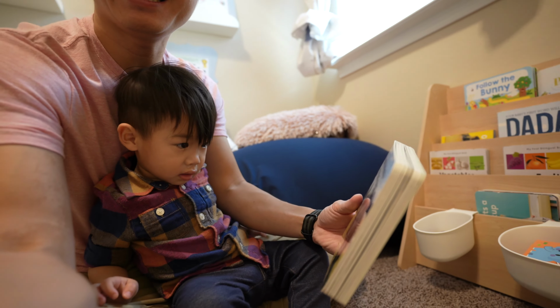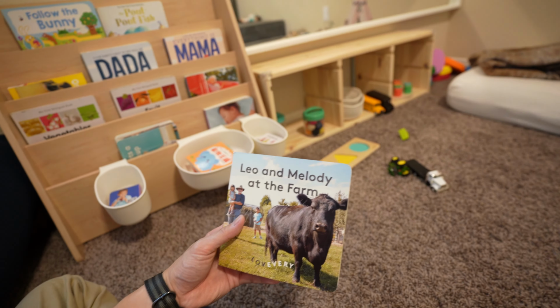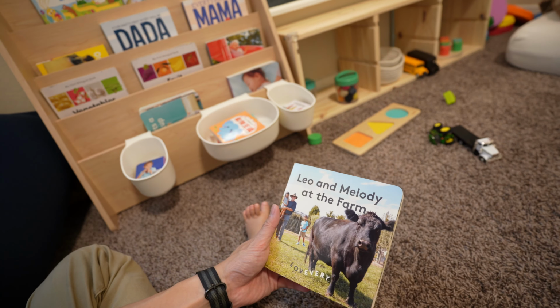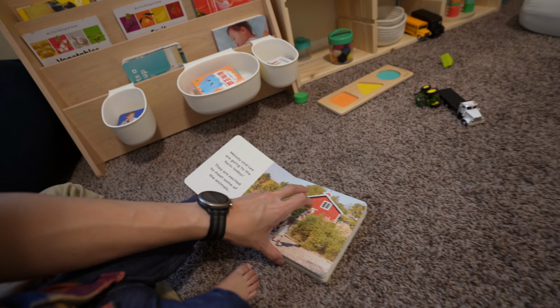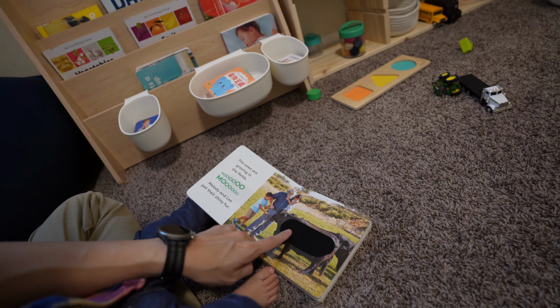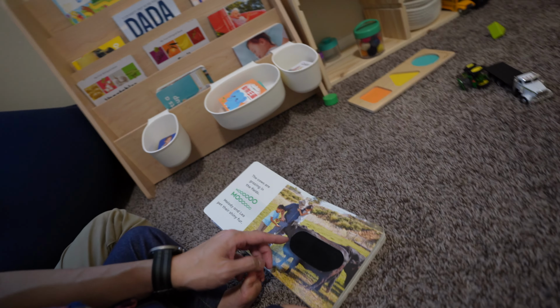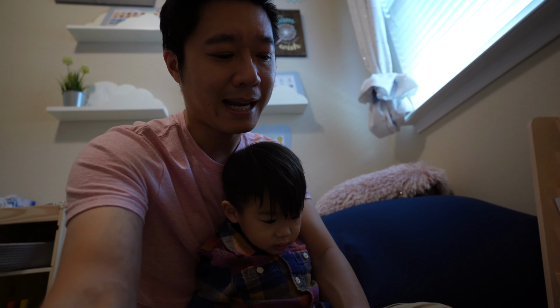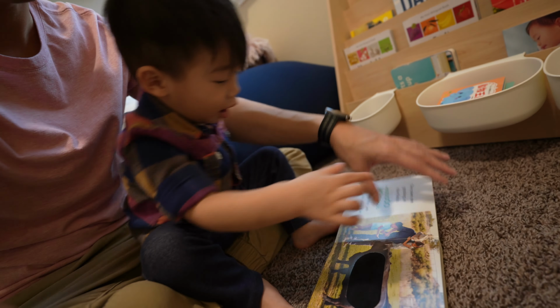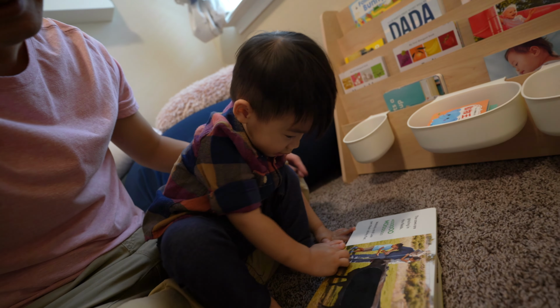This one is Leo and Melody at the Farm. So this book does have, of course, farm animals and a lot of different things. What's really nice about it is that once you flip through some of the pages, you can actually start feeling the animals. Kind of similar to that On the Farm book from earlier. So that's why he likes it, where you can actually touch the stuff. Leo! Yeah, Leo! Yeah!